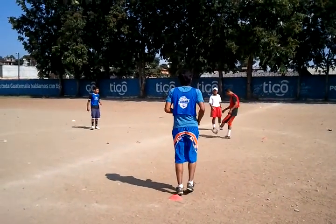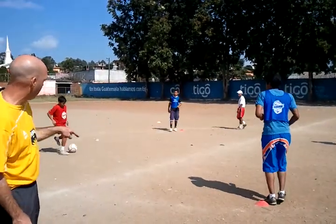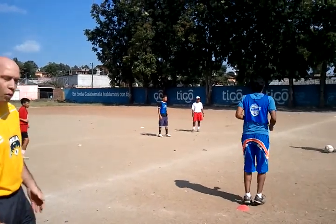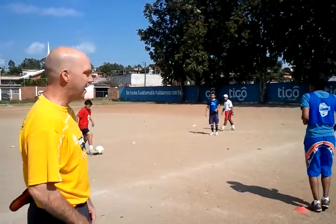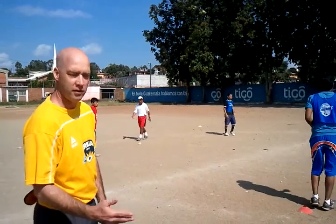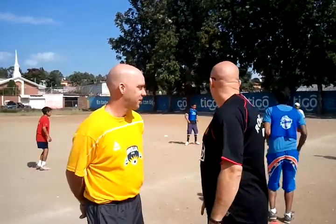This first one is just a square with 4 players. They're going to go around, controlling the ball and then passing. We do this for maybe about 30 seconds to a minute before the coach advances to the second step of the practice.